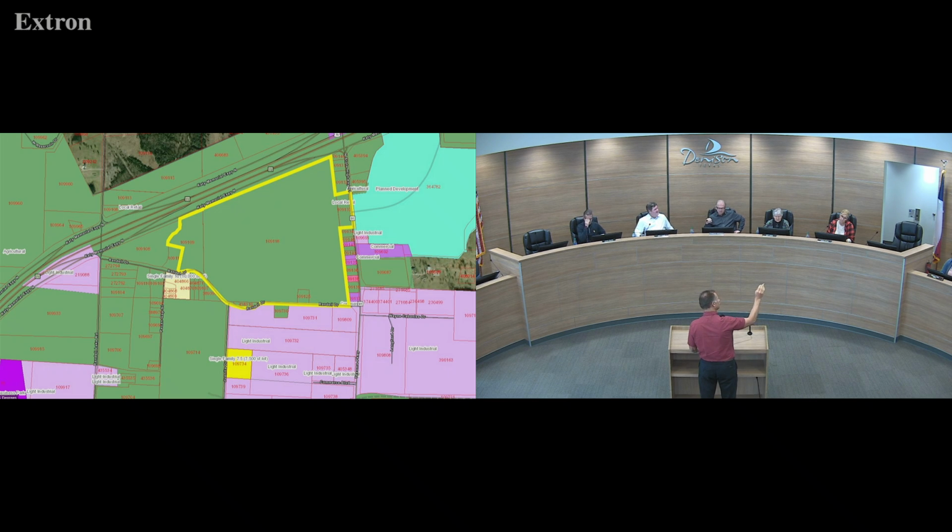Yeah, like there's multicolors. They're like dark green and some purple colors. Your purple is light industrial. Okay. Yes, all that light purple is light industrial. And those darker purples, those deeper colors, those are more of your commercial and retail type uses.